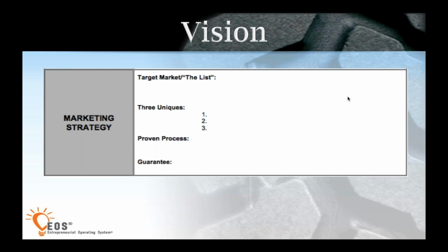Your proven process: 50% of our clients have a proven process, 50% do not. You just decide what yours is. I'm happy to share mine at the end if you'd like. Guarantee: a good example is FedEx guaranteeing their packages by 10 a.m. the next morning. Or, some of you might remember Domino's Pizza, who would guarantee you a pizza for free if they didn't deliver it in 30 minutes. But again, not everybody has a guarantee. That is our marketing strategy.